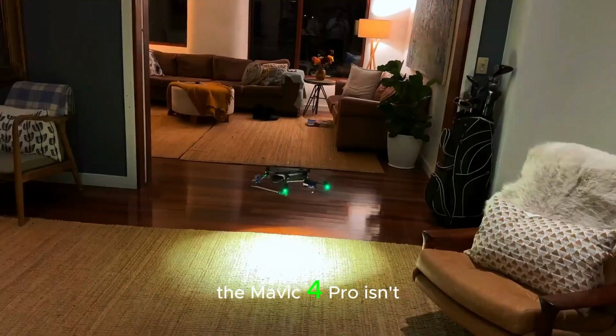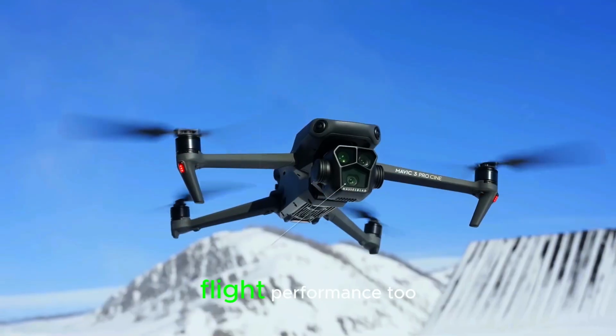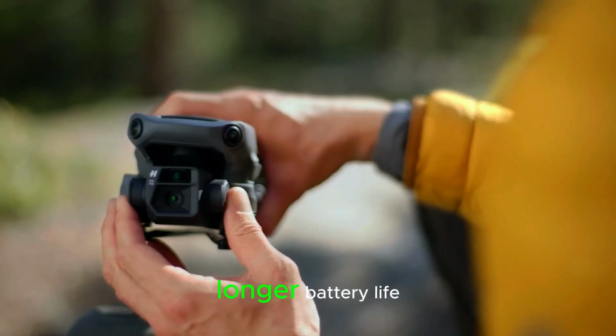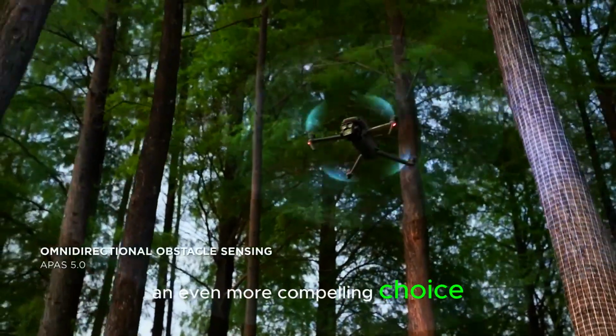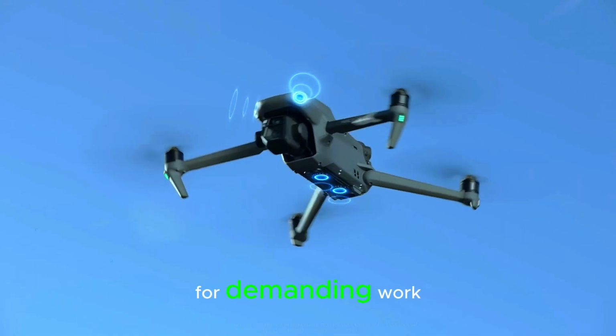The Mavic 4 Pro isn't just about cameras. There are rumors of improved flight performance, too. Expect better wind resistance and longer battery life compared to its predecessor. These upgrades could make the Mavic 4 Pro an even more compelling choice for professional photographers and videographers who rely on their drones for demanding work.